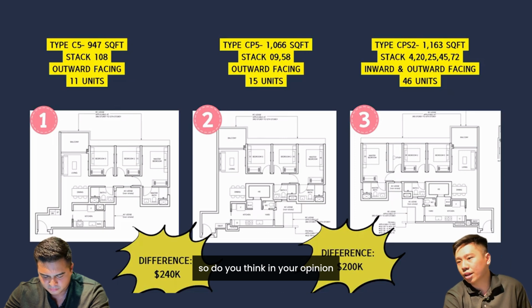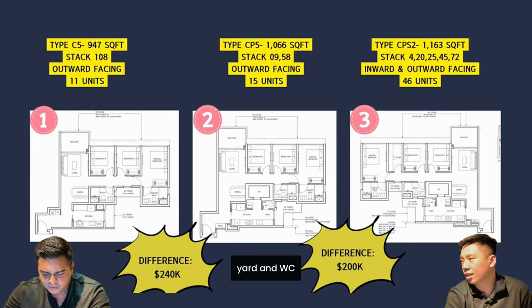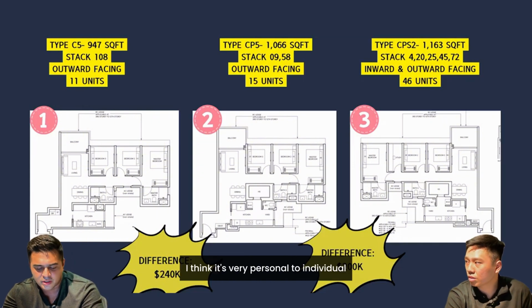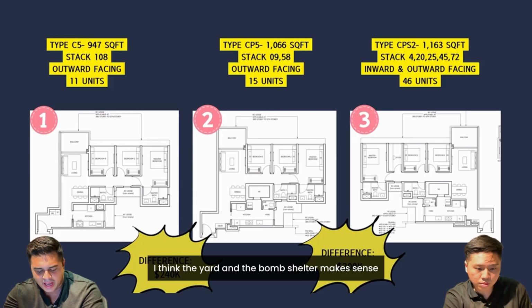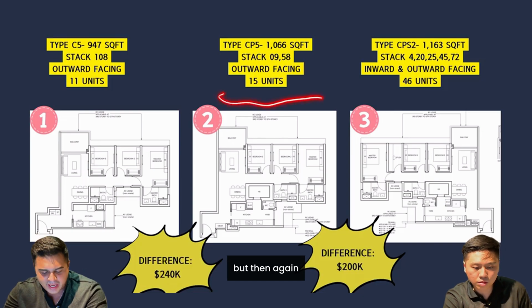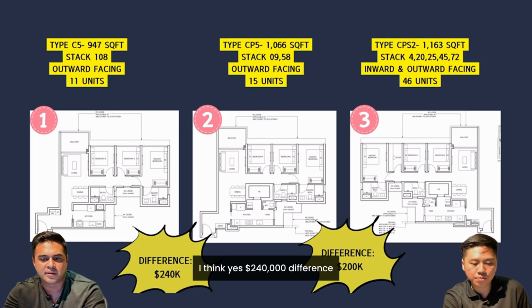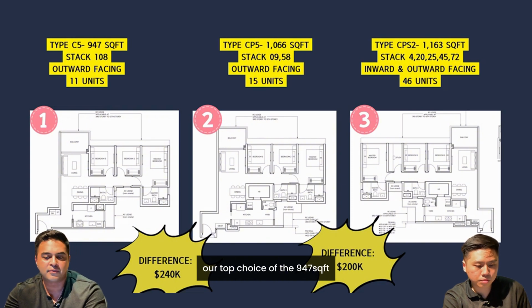So do you think, in your opinion, it makes sense to be paying for this extra home shelter, yard, and WC? For me, I think it's very personal to the individual. Correct. But for me personally, I would prefer the 1066 square feet. I think the yard and the bomb shelter make sense for me personally. But then again, the quantum is quite high. Yes, correct, 240,000 difference. So that's why we still stick to our top choice of the 947 square feet.